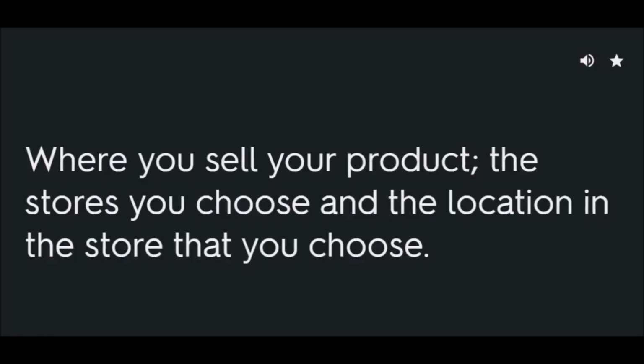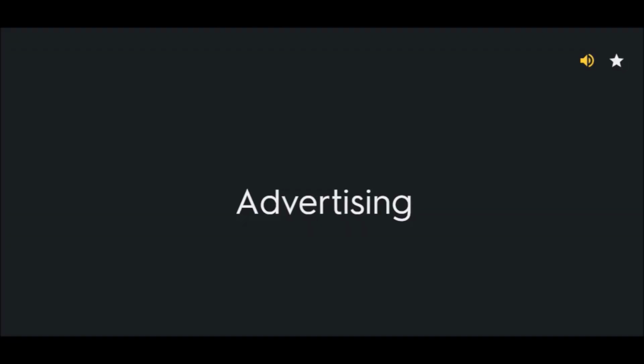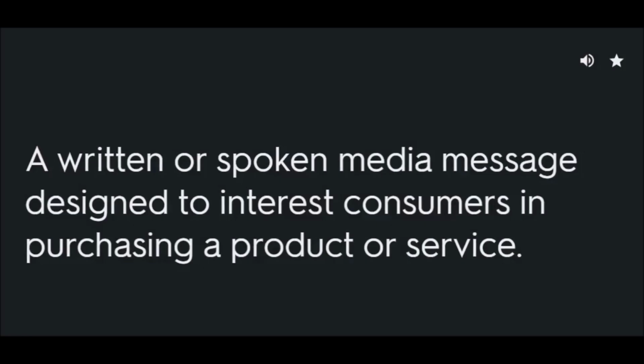Placement: where you sell your product, the stores you choose and the location in the store that you choose. Promotion: any form of communication used to inform, persuade, or remind, the act of marketing a product so that people become aware of it and hopefully want to purchase it.